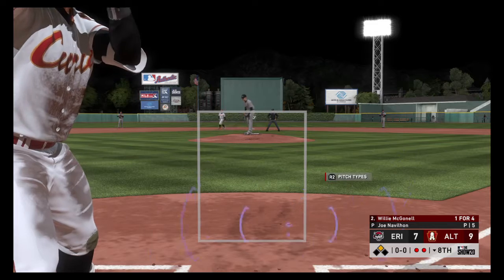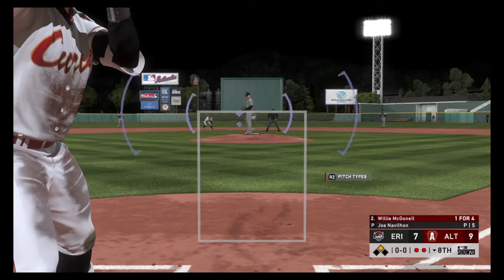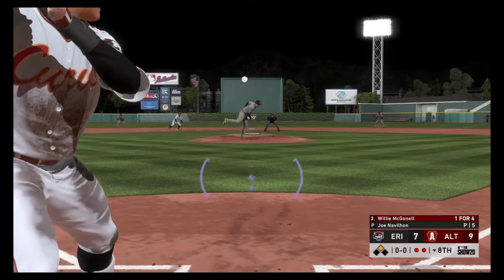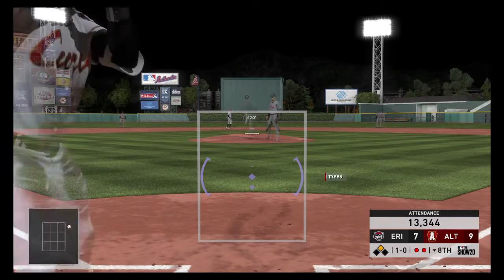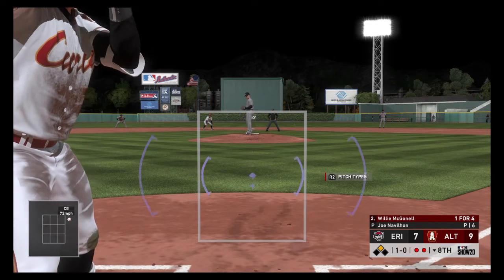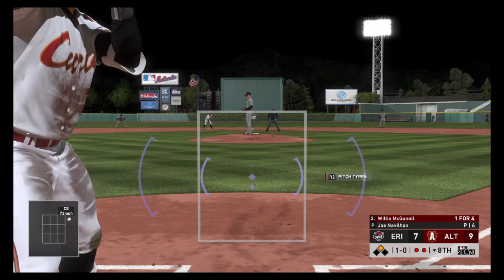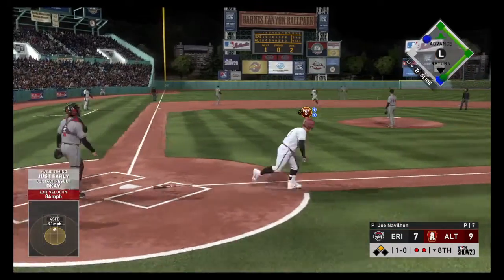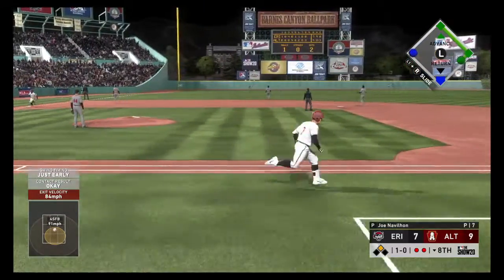Ready once again, Willie McConnell. He's one for four for the game. He's ready. Here's the first offering. Off the outside that time as the breaking ball can't catch the zone. Well, that curveball was really a hanger, and that's not a good sign. He's got to get back on track. He needs that release point to get out front and get the ball down in the zone.